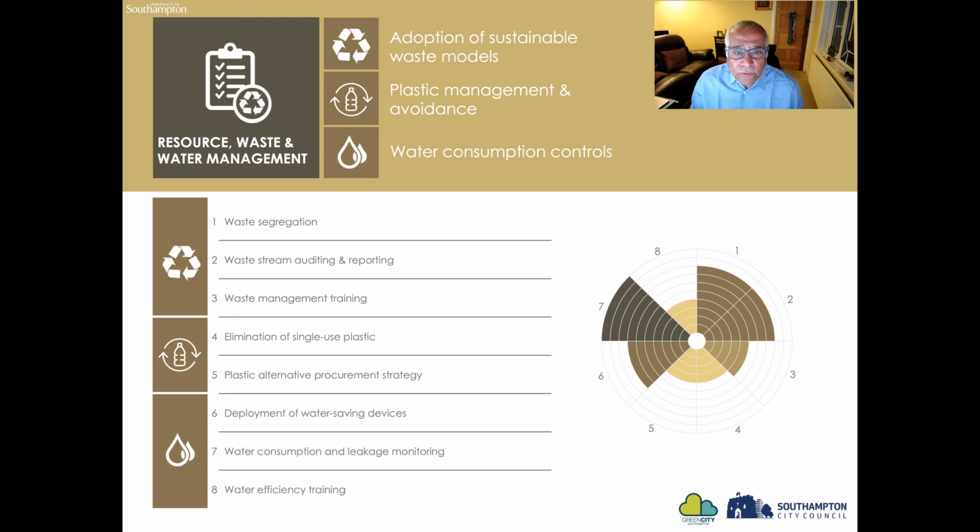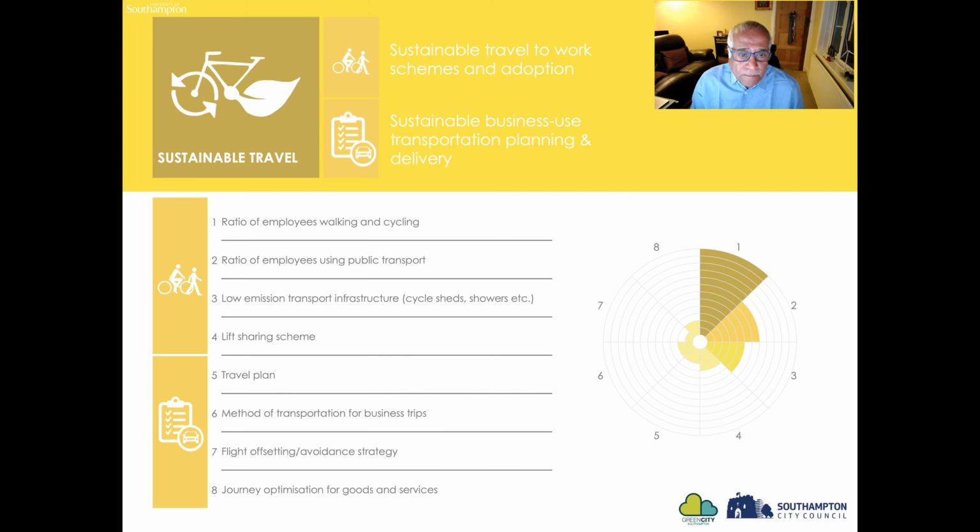Next is resources, waste and water management. This one has got 3 sub-criteria and also 8 sub-criteria. And again, they have different weighting in the assessment process. And the last one is sustainable travel. This one has got 2 main criteria plus 8 sub-criteria. And again, the ratings are different and weighted according to experts in the field.